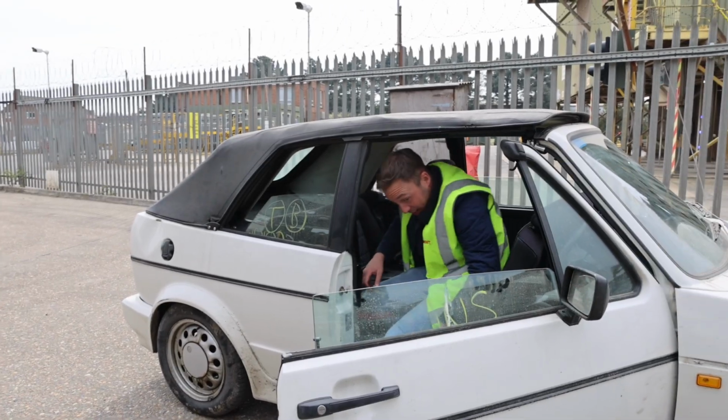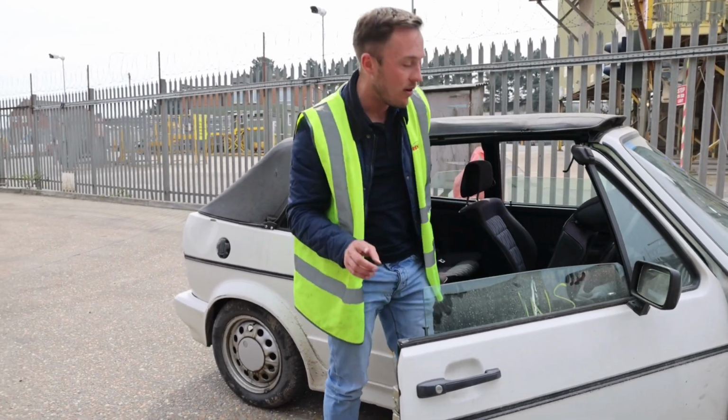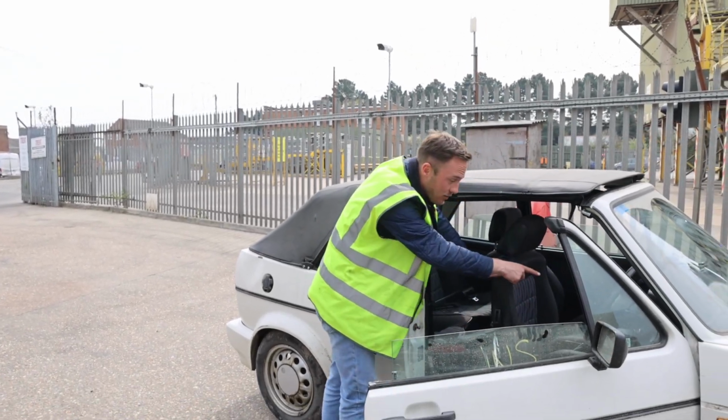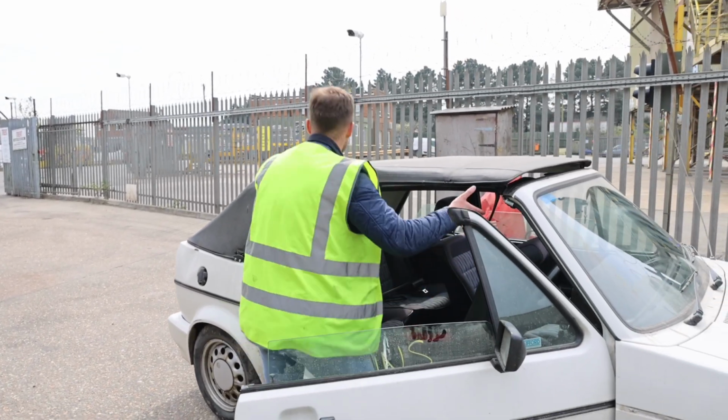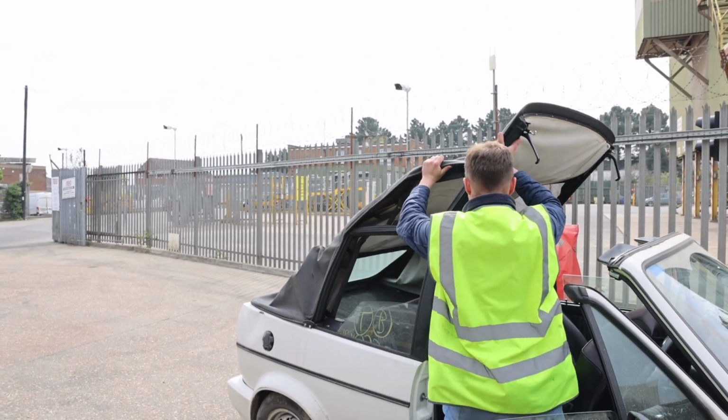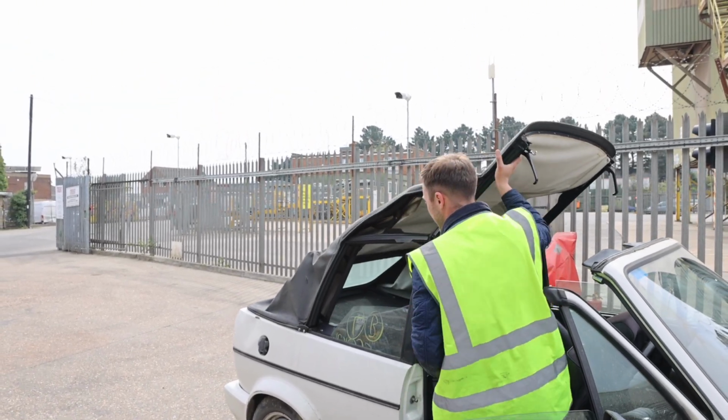So actually, one thing I forgot to say, I was quite surprised at this vehicle, is that the front windows are electric with the switches right at the front there. Right, let's see if this is the one. What's going on here then?